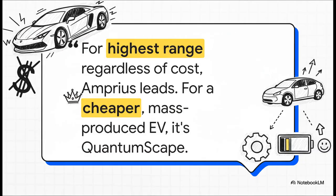So the key takeaway is really this. If you need the absolute best performance, the highest range, the lowest weight, and money is no object, Amprius is the undisputed leader. But for the rest of us, if you're looking for an affordable, next-gen EV that you can actually go out and buy, QuantumScape's path with Volkswagen is the one you want to be watching.